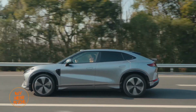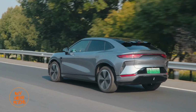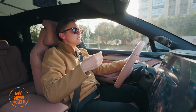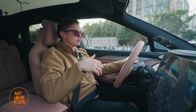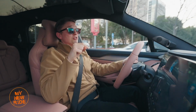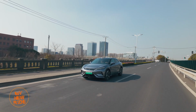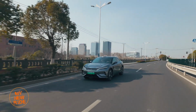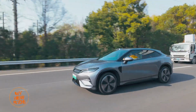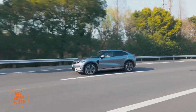The Song L is available with 71.8 and 87 kilowatt-hour Blade LFP battery packs, which provide a range of 550 to 662 kilometers on the rear motor versions of this car, and 602 kilometers on the dual motor, which this is absolutely not. This is actually a single rear motor long range version, which means 230 kilowatts or about 310 horsepower, instead of the dual motor, which would have 380 kilowatts and over 500 horsepower.